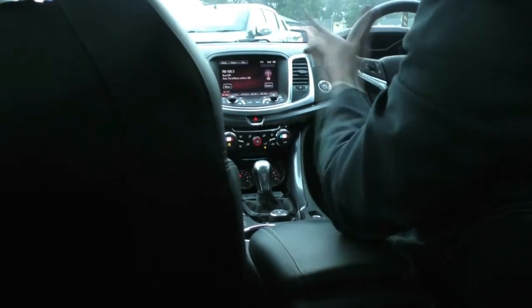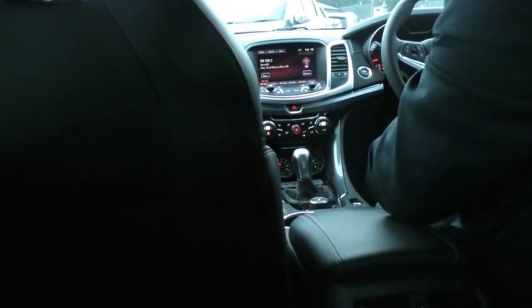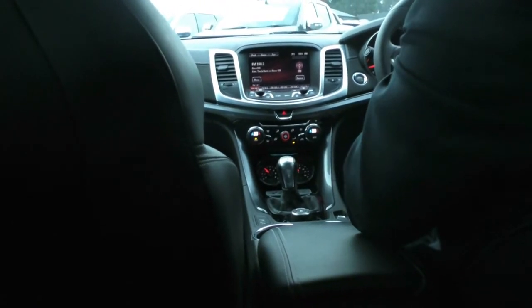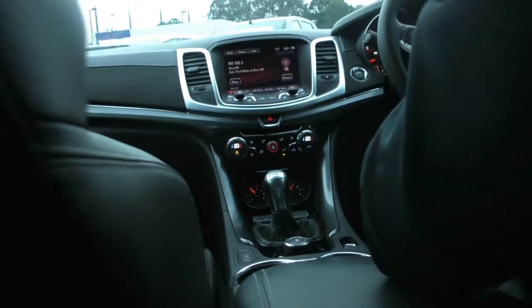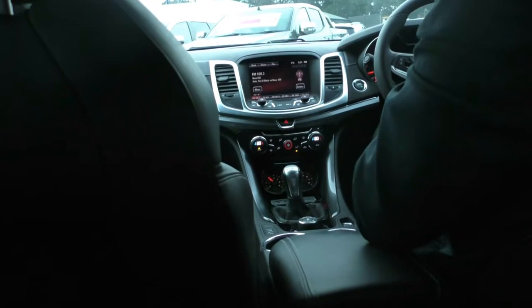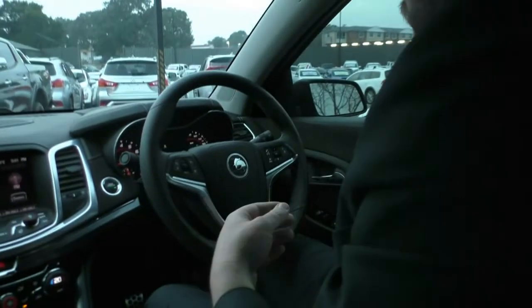There is a special suite built into the system, the head unit there, called HSV EDI. I'll touch on it a little bit. It is covered in another video. If you want a little bit more information about that, please do give us a call or make an appointment to come and have a look at the car. It's feature packed and it goes into a lot of detail. I will once again just touch on it very quickly, but if I go through everything, we'll be here all night.